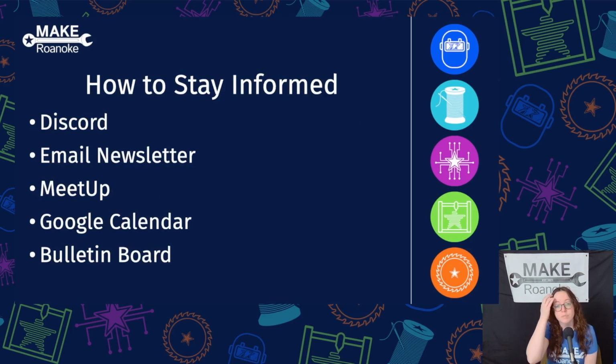How to stay informed. Discord is for updates and announcements and community discussion. It's where you're going to find the most nitty-gritty, up-to-date information. We have an email newsletter for important announcements and administrative updates, like elections. Meetup is for classes. It's the best way to get notified early because once we launch the class, it sends out an email alerting you that sign-up is available.